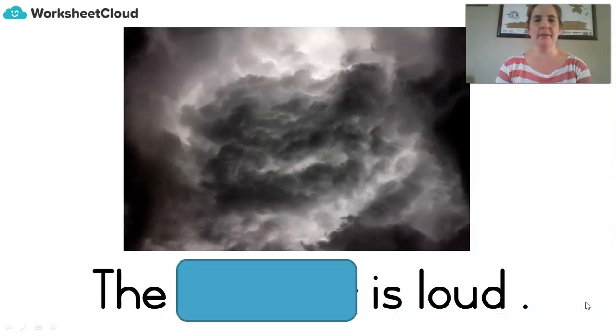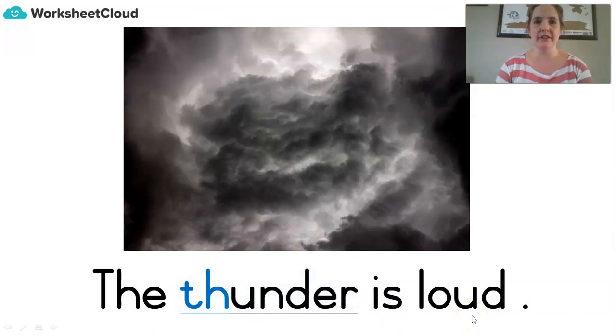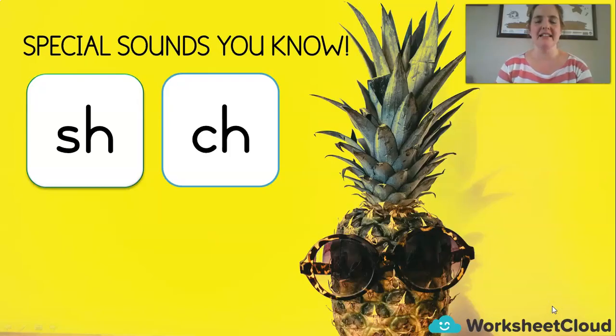Okay, one more to make us think. What is this a picture of? Big clouds. There's no lightning, but I can imagine that there's some rumbling sounds in the sky. What do we call those rumbling sounds? Thunder. Right. The thunder is loud. Are you scared of thunder? I'm not. I actually love thunder. I don't know why. I find it very exciting. Nothing can happen to you. It's just the clouds rubbing up against each other, making a loud noise. Here's a sentence. The thunder is loud. Well done. That was really good work.